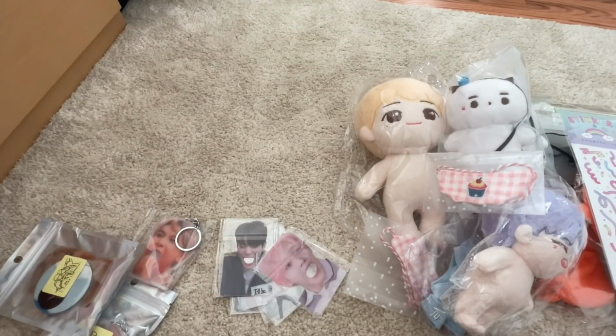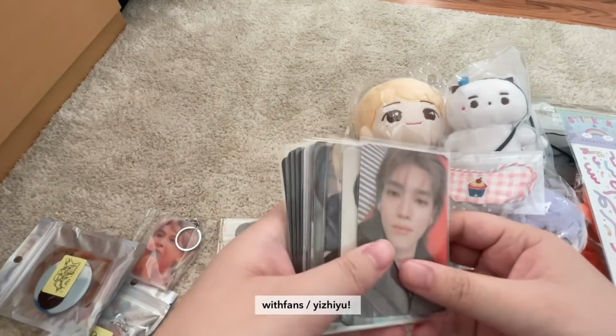So aside from those items, I joined a group order for the fan sign that they had as well for the China site with fans. And these are the pulls I ended up getting.